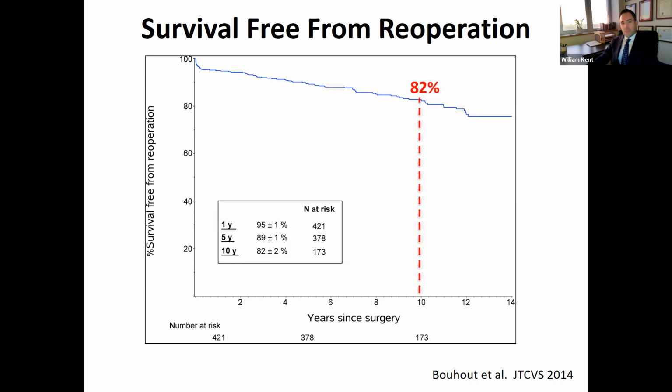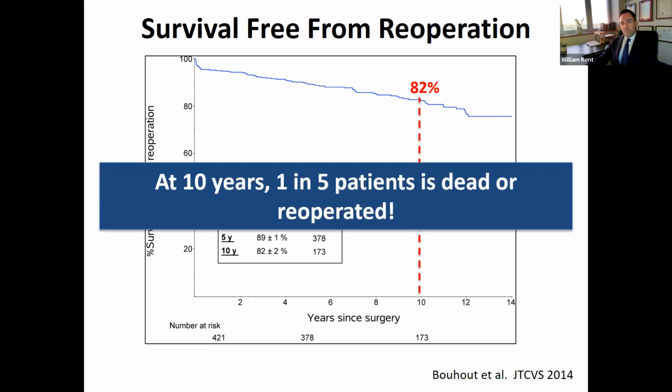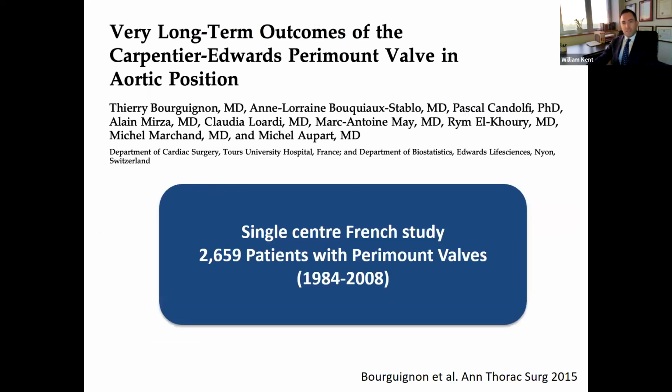At 10 years, only 82% of patients are free, and these are young patients, again, to make the point, 52-year-old mean age. 82% of them have either had a reoperation or have died. And so that's 1 in 5 patients dead or reoperated within 10 years. Now, a lot of this data is driven by death rather than reoperation in the mechanical valve cohort. So significant data. What about tissue valves?